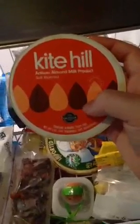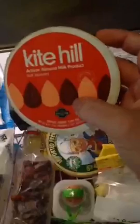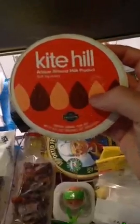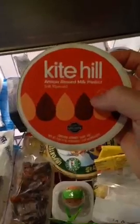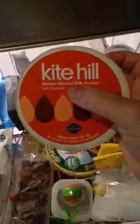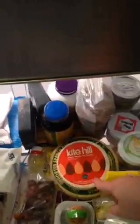A different alternative if you're dairy free. I can find this at Whole Foods, so look up their website and see if you can find it nearby. They make a soft rind cheese, and they also make a ricotta out of almonds, which is great for me. I'm actually allergic to cashews, so a lot of cheese alternatives I can't do because they're made from cashews.